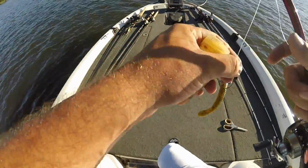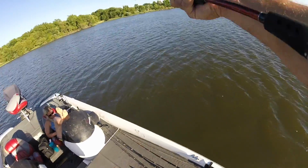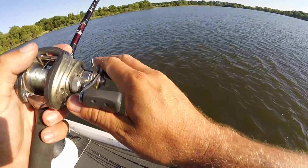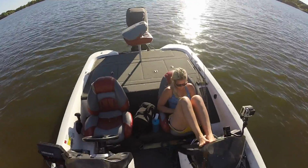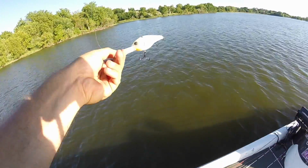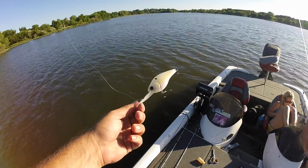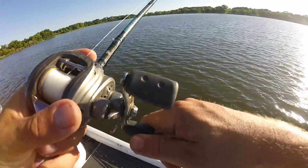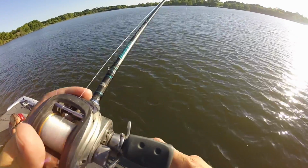Throw the wing ding at them. 6 inches of visibility, so we're throwing finesse at them. Green pumpkin. That's it. I'm tying on a deep crank. Rebeck. I mean, if that doesn't catch them, these fish aren't American, Becky. Keep thinking I'm gonna rotate through one of these baits and they're gonna just be on fire, but I'm pretty sure they're just not active.